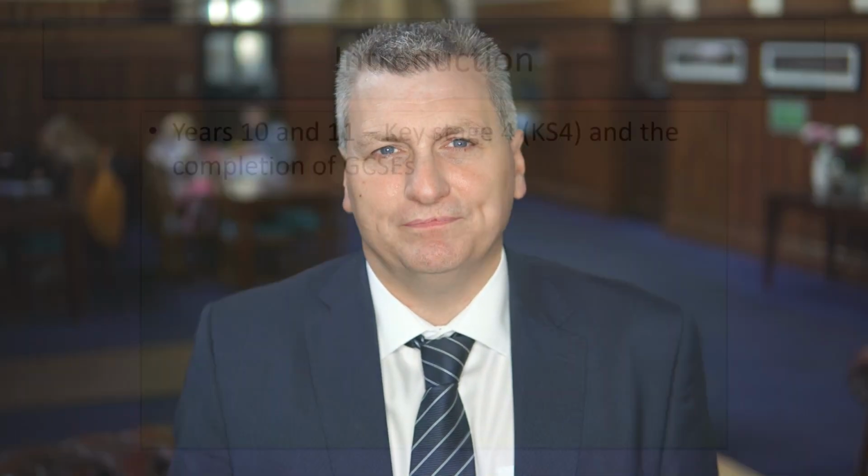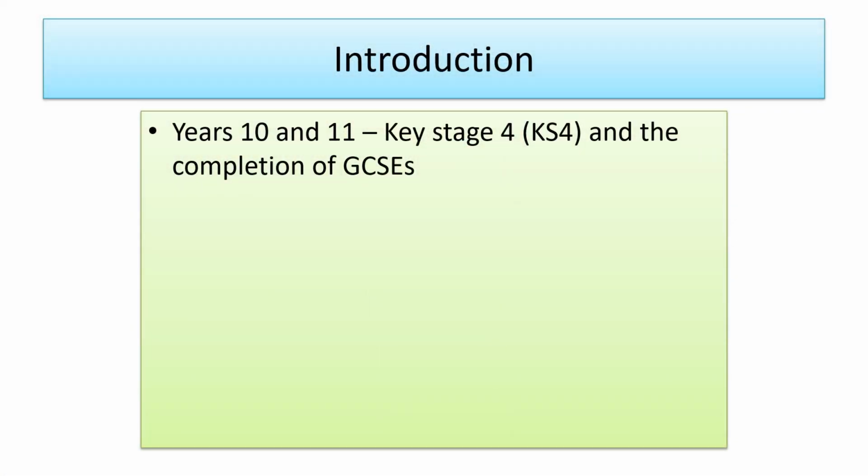This presentation is going to hopefully outline exactly how Year 9 options will work this year. To start with, I'd like to remind both students and parents that by considering their subject choices for Year 10, you're already thinking ahead to Key Stage 4, the 2 years during which GCSE subjects are completed.